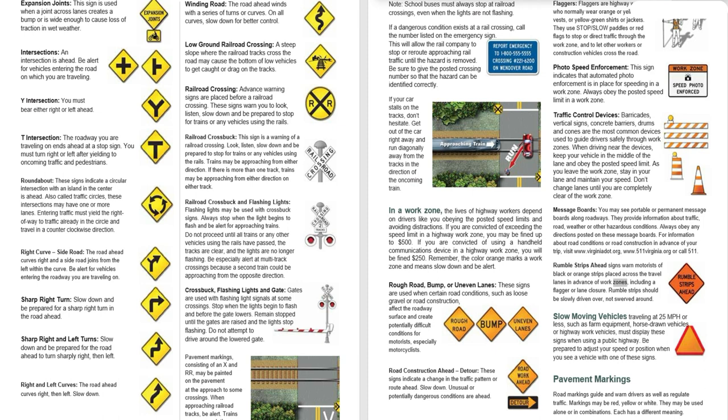Rumble strips ahead signs warn motorists of black or orange strips placed across the travel lanes in advance of work zones, including a flagger or lane closure. Rumble strips should be slowly driven over, not swerved around.